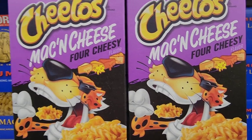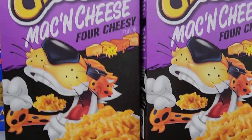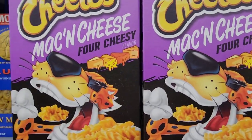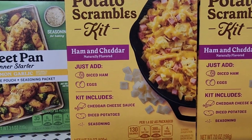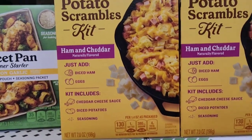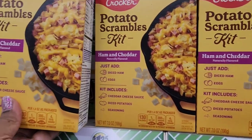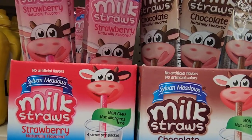I have here the Cheetos mac and cheese, four cheese, and this is what it looks like, four cheesy flavor. And that's the directions on the back as well. I have the new Betty Crocker potato scramble skillet, ham and cheddar, just add diced ham, eggs. Kit includes cheddar cheese sauce, diced potato, seasonings. So this is what it looks like. This is how you make it. Ingredients. So this is what they have here as well. Have no artificial flavors.